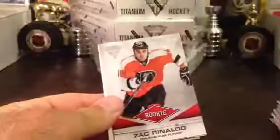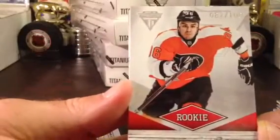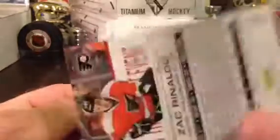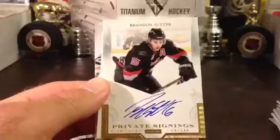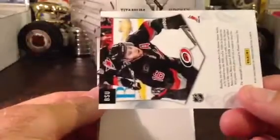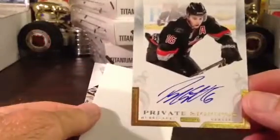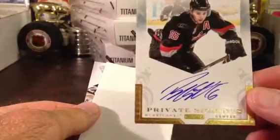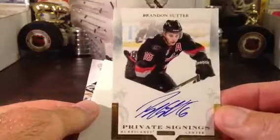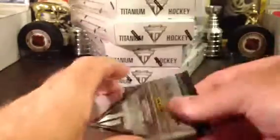Marty Brodeur, and a rookie, 87 of 100, Zac Rinaldo, going out to Philadelphia. And going out to the Carolina Hurricanes, that's private signings, hard signing on the card, nice card, Brandon Sutter. Pittsburgh.